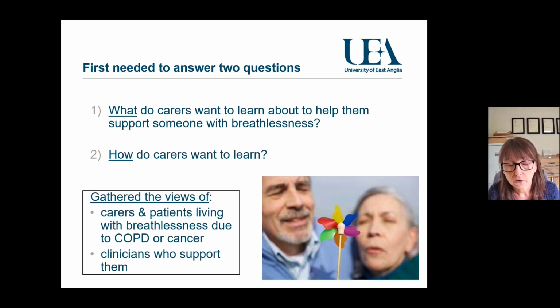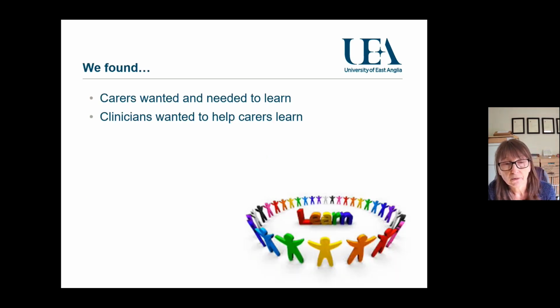So to do this, we gathered the views of carers themselves and also patients who are living with breathlessness due to COPD or cancer. And we chose these two conditions because they're the most common causes of breathlessness. We also spoke to lots of clinicians who support people living with breathlessness and who are experts in the symptom. So what we found was, really importantly, carers wanted and needed to learn about ways to support someone with breathlessness, but also clinicians wanted to help those carers learn. So they themselves were looking for a resource that they could point carers to help them in their role.